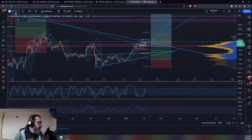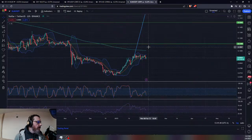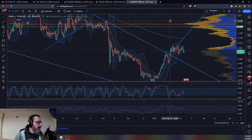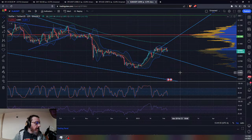I'm going to go ahead and jump into XLM since I did get a request for that. And we're just holding right around that 23,000 for Bitcoin. So we'll take a look at the XLM Stellar Lumens versus the US dollar Tether on Binance. That is where I originally started trading this coin.